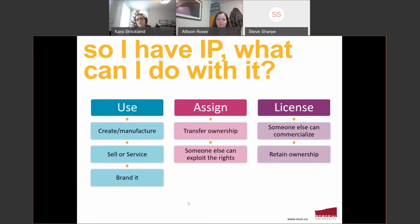Thirdly, you might decide to license it. By licensing it, you retain ownership, so you'll still own the product, but someone else can commercialize it. So as an example, at Memorial, there was a team of researchers that created a product that can generate energy from waves. This technology is now licensed to a startup called C4matics. And then as they make sales, they end up paying royalties back to the university that then goes to the researchers who created it in the first place. So that's what a license agreement does. So you still have the opportunity to benefit from the technology.